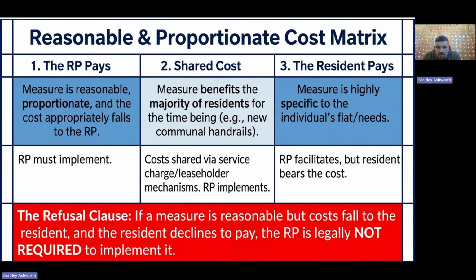So we've got the refusal clause under Regulation 7. I think it's paragraph 3, but I could be wrong on that. But it's definitely under Regulation 7. So if we look at the red box towards the bottom of the slide, it highlights that clause. It states that if a measure is deemed reasonable, but the cost falls to the resident, and that resident declines to pay, the responsible person is not legally required to implement it. This ensures that residents are never forced to pay for safety equipment they do not want, while also protecting the responsible person from liability for measures they cannot fund.